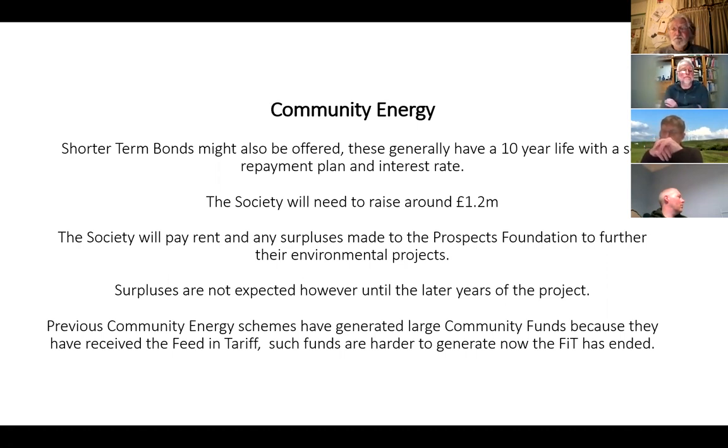But shorter term bonds, sometimes they enable you to get a bit more money in. If there are people out there who are a bit more risk averse, they want a known plan, they want to put money in for a short period of time, you can do that as well.